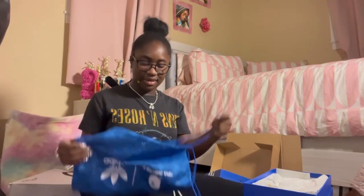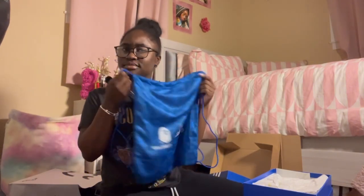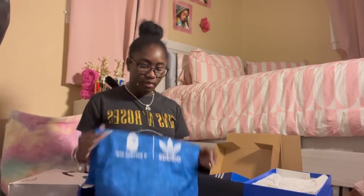It also came with, y'all, I don't know, this freaking, what's this called? Bag, like a, I don't know, y'all. Maybe, I guess it's for if you want to take your shoes somewhere if you're traveling. I don't know, y'all, but hey, why not?